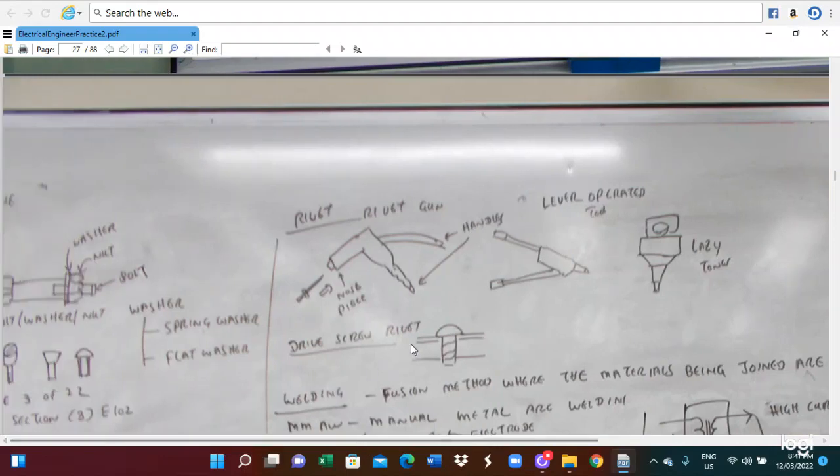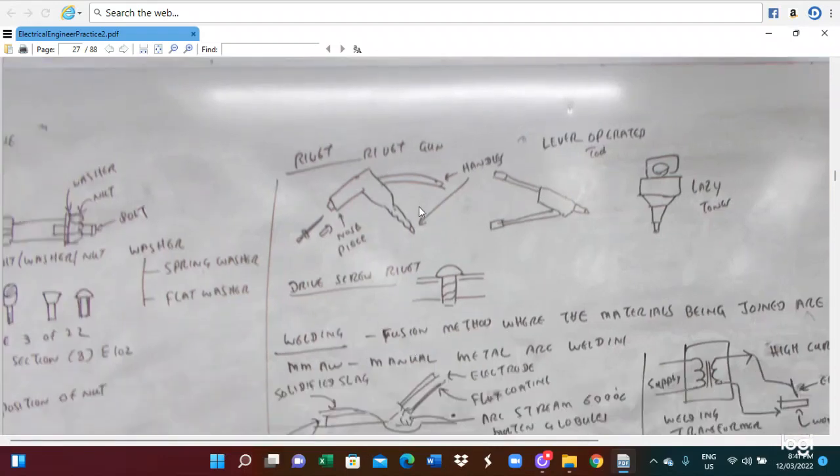Here we use a rebedding gun. In this case, we put the rivet into a rebedding gun and then we press a lever, and then we can fix any rivet on the wall. So this is how we utilize a rebedding gun.